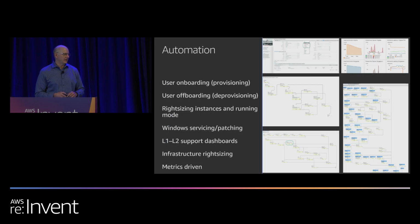One thing I'd like to highlight, one of the things that was essential to us launching the service, but also continuing to operate the service at scale, has been the ability to automate. Automation is an underlying component of our entire success with the service. Aside from the typical onboarding and offboarding that we would want to automate, we've automated everything from continually right-sizing our instances and what running mode they're on, keeping the economics as tuned as we can.